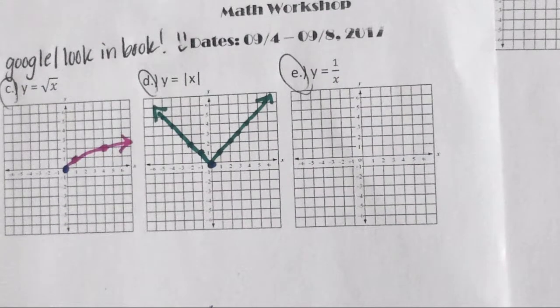Yes, dear? It is 2 lines like that, and your group gets another point.